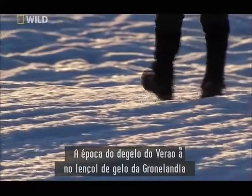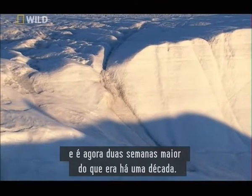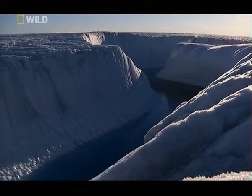The summer melt season on the Greenland ice sheet has grown hotter and is now 2 weeks longer than it was only a decade ago. Rivers of meltwater cut deep into the ice, creating a serpentine canyon that winds for kilometers.